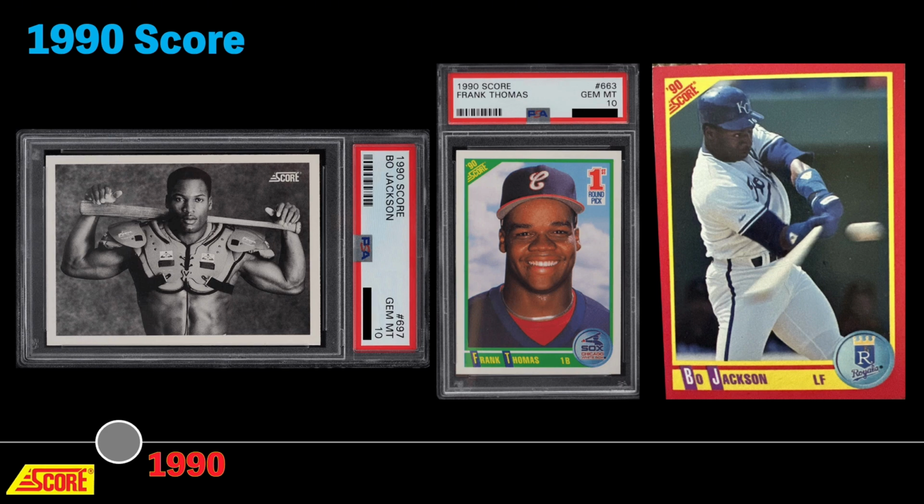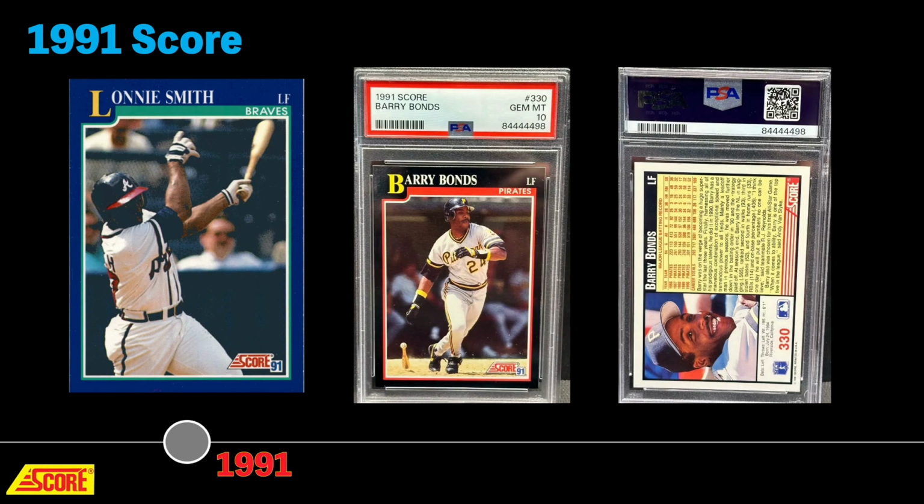This included Frank Thomas's rookie card, but also the famous black and white Bo Jackson two-way player, Bo Knows baseball, football type of baseball card. 1991 Score is most known for its 900 card set. And so I've got a couple cards here.